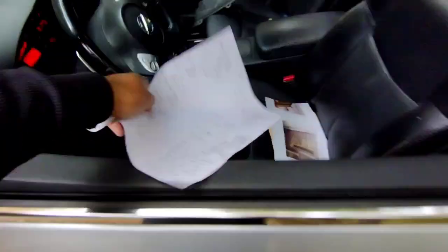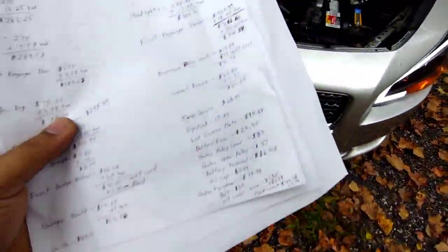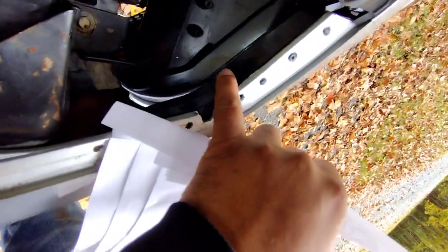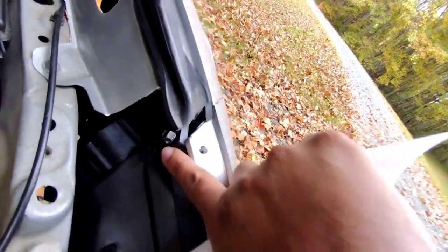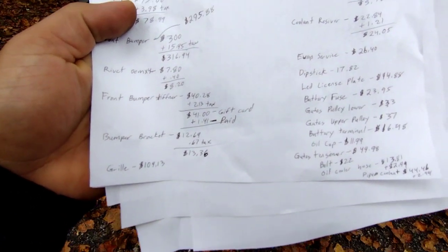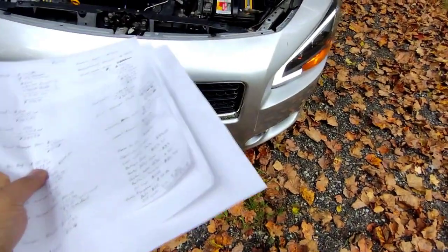So let me pop the hood, and we are going to go underneath, remove all these papers. And this is going to be a one take too, so I ain't going to be doing no editing. The bumper stiffener is this piece right here that connects to this front bracket. So like I said, both sides for this was bumper stiffener. I only paid $1.41 after my $41 gift card for those.